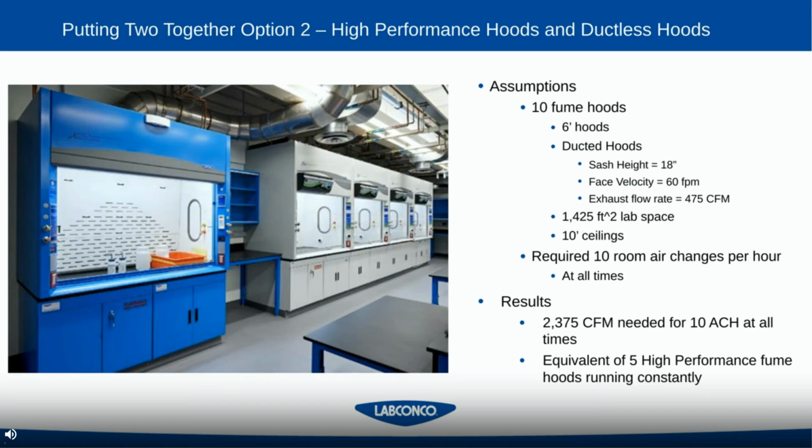Your lab space is 1,425 square feet, and the ceilings are 10 feet tall. So we've laid out the lab space. After a thorough risk assessment, your chemical hygiene officer has determined that at no time should your lab have less than 10 room air changes per hour. Room air change is how many times the volume of air in a room, in a lab, is changed out with new air in an hour. So this has determined 10 room air changes per hour at all times, whether hoods are being used or not.